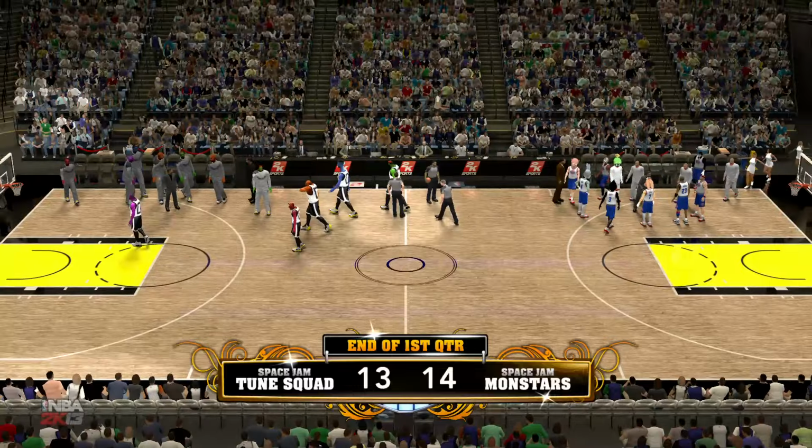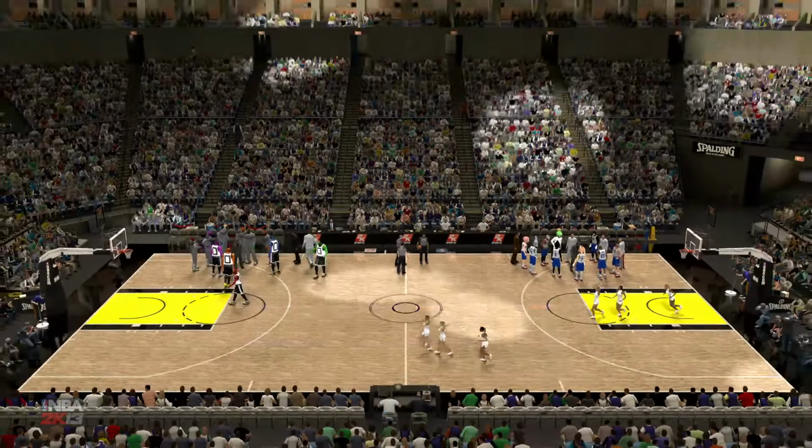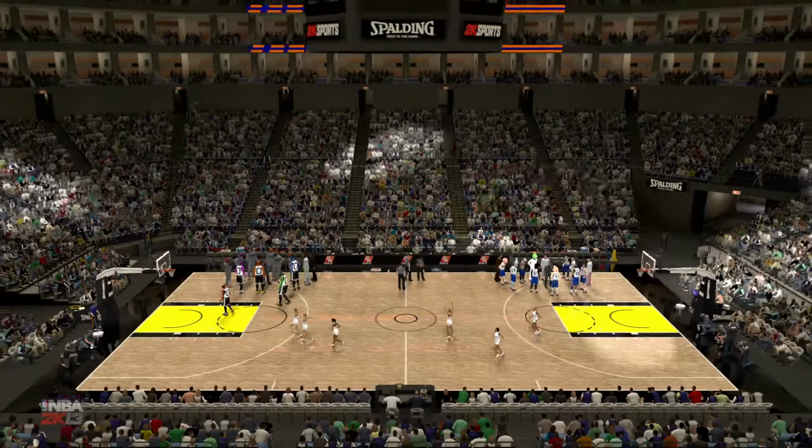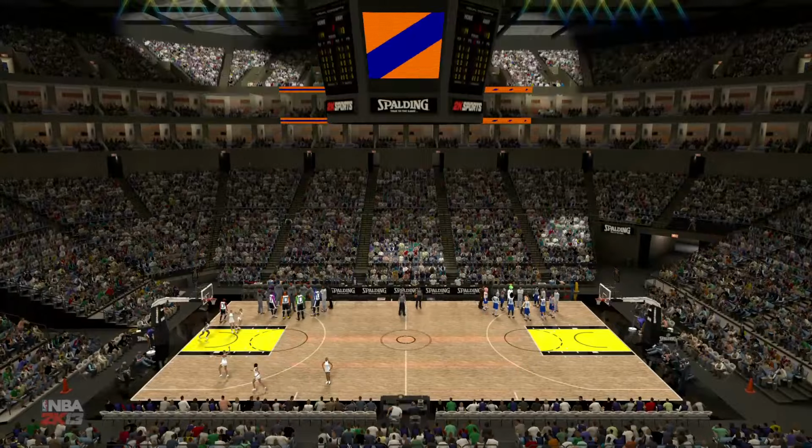What a play. And at the end of one, both teams putting up some points. The home team up one. After this break, we'll be back with the start of the second quarter on 2K Sports.